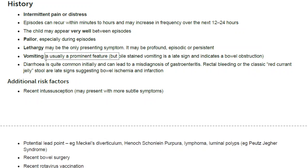Vomiting is usually a prominent feature, but bile-stained vomiting is a late sign and indicates a bowel obstruction. Diarrhea is quite common initially and can lead to a misdiagnosis of gastroenteritis. Rectal bleeding, or the classic red currant jelly stool, are late signs suggesting bowel ischemia and infarction.